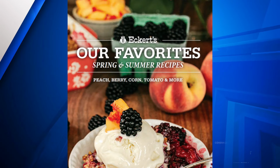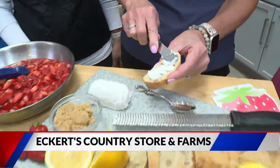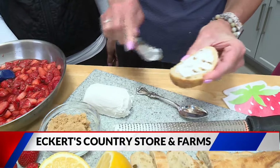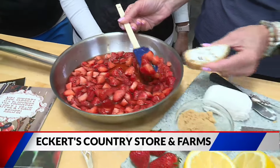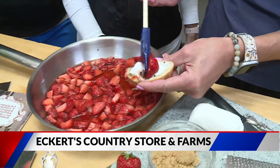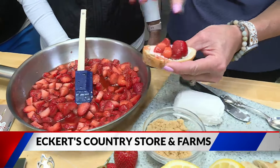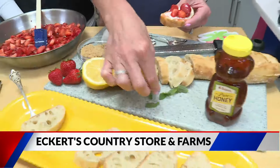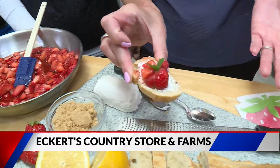Well, what's not to like about goat cheese, first of all? It's my favorite, for real. But you could use cream cheese if you're not a goat cheese fan. You spread a little goat cheese on some toasted bread. And then I've prepared some strawberries with brown sugar and lemon juice. And that just sweetens and brightens up the flavors of the homegrown strawberries. Then you put a little bit of that on there. You can garnish with one of my favorite herbs, chocolate mint. And you've really elevated your appetizer.